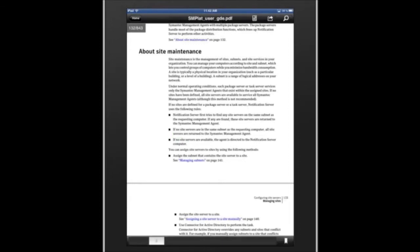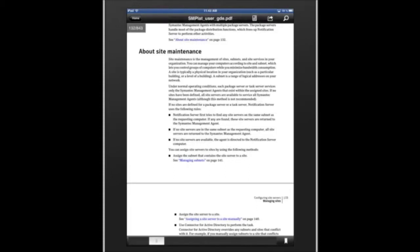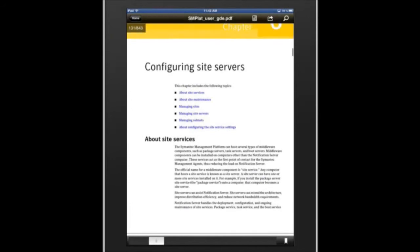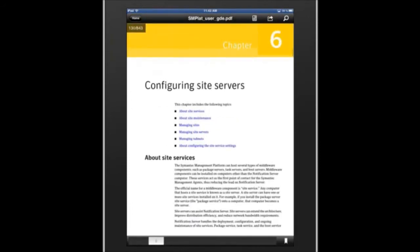Reviewing your guides on here is great. You can take it with you whenever you're physically at a machine, and even whenever you're at home, if you just want to catch up on some good reading, then you can. Who wants to read at home, right?